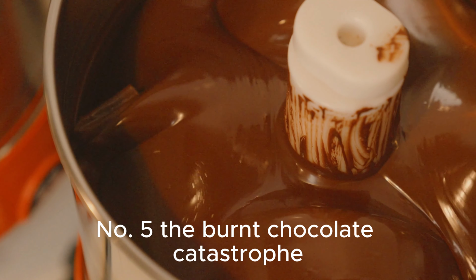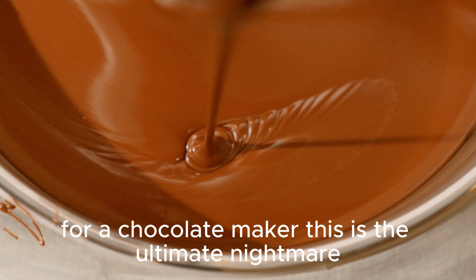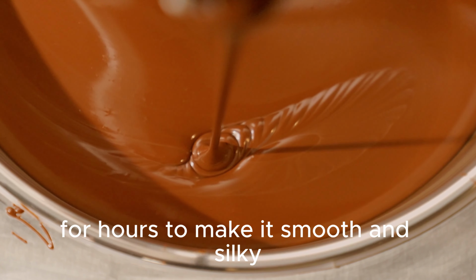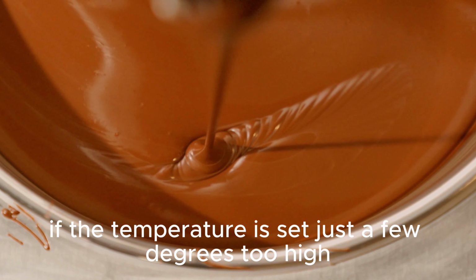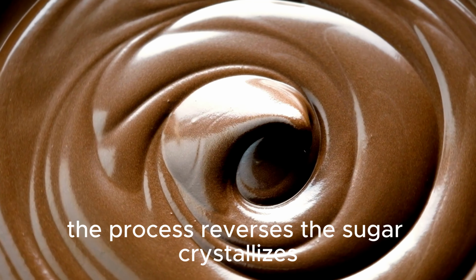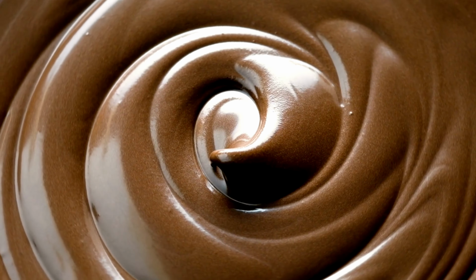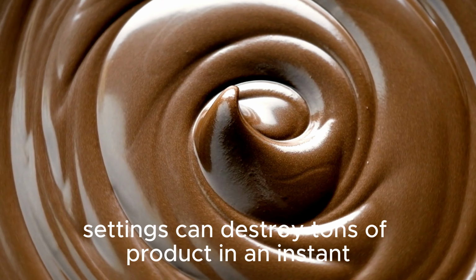Number 5. The burnt chocolate catastrophe. For a chocolate maker, this is the ultimate nightmare. The conche is a machine that slowly mixes chocolate for hours to make it smooth and silky. But if the temperature is set just a few degrees too high, the process reverses. The sugar crystallizes, and the entire batch becomes a burnt, grainy, unusable mess. A subtle error in the machine's settings can destroy tons of product in an instant.